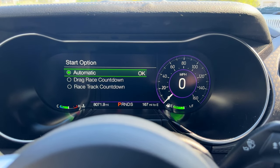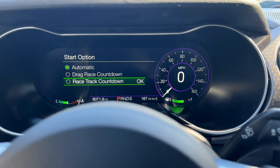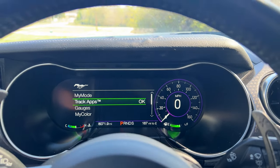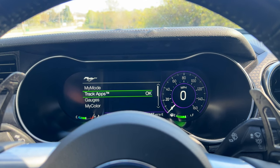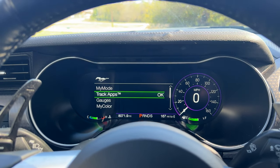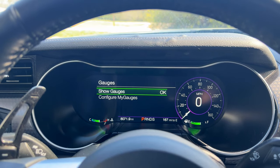And your start option. You've got a drag race countdown, a racetrack countdown. Your track apps, and you're doing your timers. How do you want it to count down? Do you want it to go 3, 2, 1? Do you want the drag tree? What do you want?